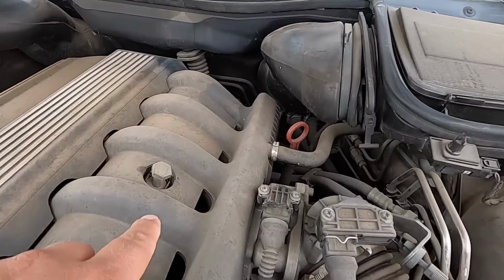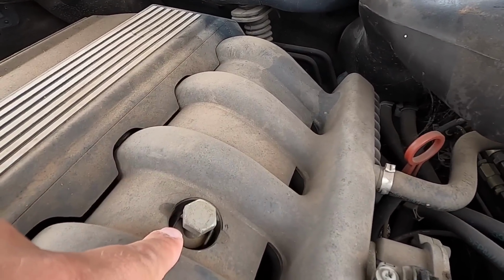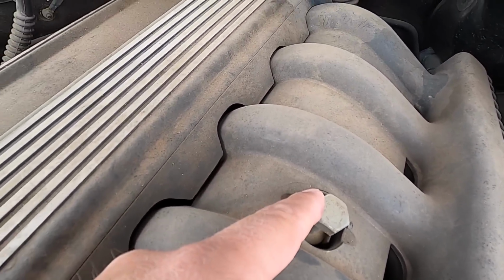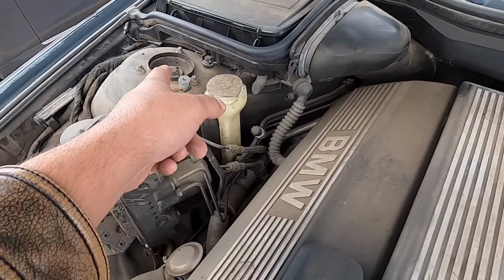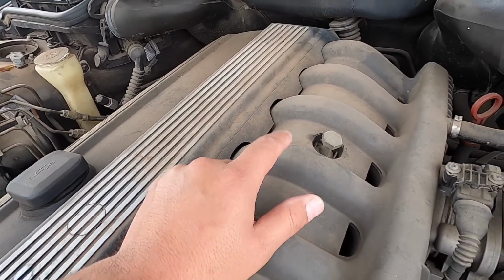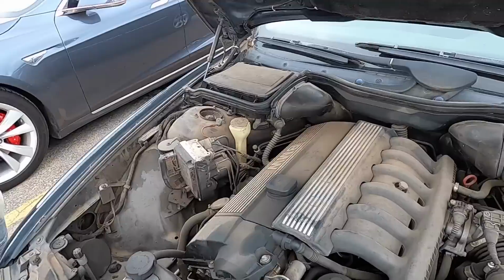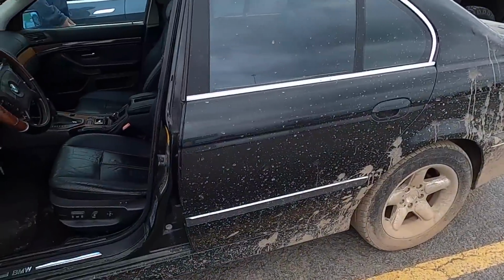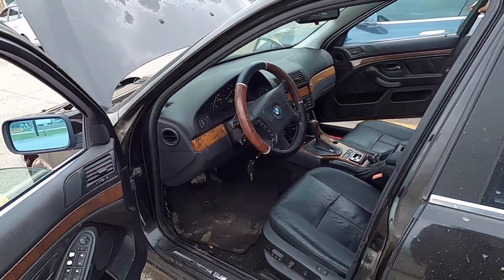Wait. What is this? That's just a random bolt sticking out of the intake. So that has to be a ground. That could be a power? We're going to find out. I'm going to hook a booster pack to it and turn it on and see what happens. If it blows up, it blows up. I got a booster pack laying on the floor over there.